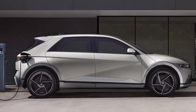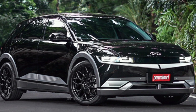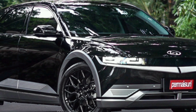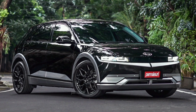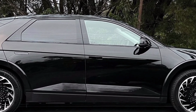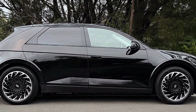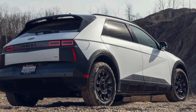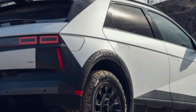When it comes to performance, the Ioniq 5 is no slouch. It's available in several configurations, including rear-wheel drive and all-wheel drive, with battery options of 58 kWh or 77.4 kWh depending on the market. The rear-wheel drive model with the larger battery can go from 0 to 60 miles per hour in around 7.3 seconds, while the dual-motor AWD version cuts that down to about 5.0 seconds, very respectable numbers for a family EV.